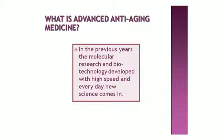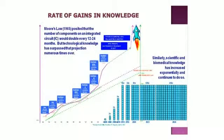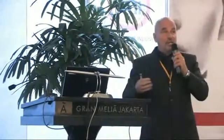What is advanced anti-aging medicine? In the previous years, molecular research and biotechnology developed with high speed, and every day more and more. It's huge what we gain in knowledge and in daily publications, daily papers which are coming out about aging and anti-aging and preventive medicine. If you reconsider the time in the 90s when it started, nobody talked about the word anti-aging. They said, oh, what a bad word. But at the end of the day, it is the truth that we have to do something against the worst side of aging. Not against the philosophy of aging, to be older. This is normal. And this is nice, because to be older is wise.